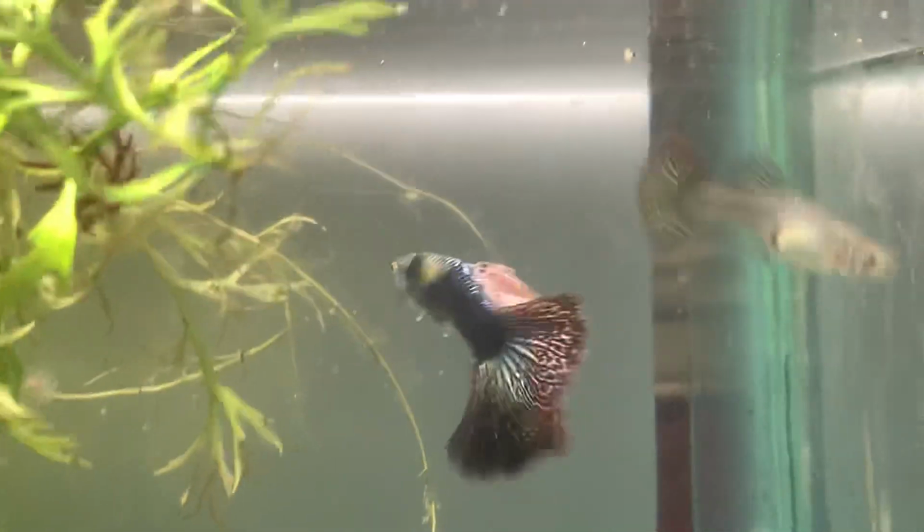All right, this is the other pair. Now they looked identical, except for size, when I unbagged them. And now you can see this male is larger, older, and you kind of are not really seeing that pattern in the body. He does have the big pec fins, and he's hiding, which isn't helping. But what I did notice is that this female's got more of a red color, which is good because that's what I want to end up getting towards. I want to breed this line.